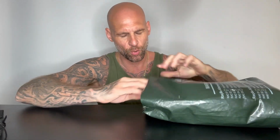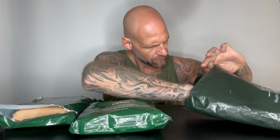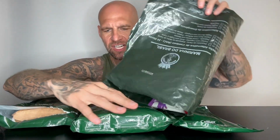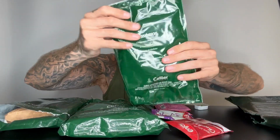So here we have it, unboxing, let's go. All right, so this does come in these pre-packaged bags. 1, 2, 3, and then we have a lot of loose stuff in here. Like I said, they opened up a bag, so it is what it is. And let's go. So we got 2 mains and an accessory pack. All right, so let's start off with some of the drinks.